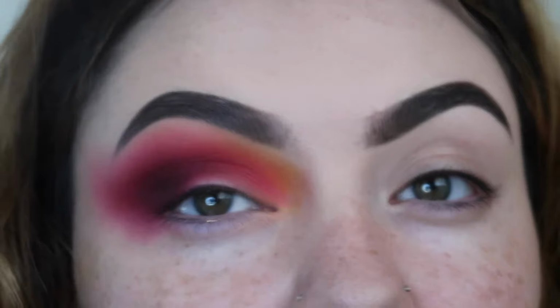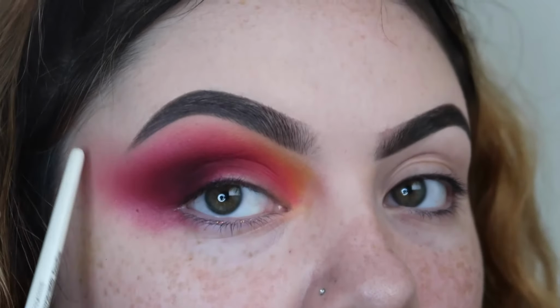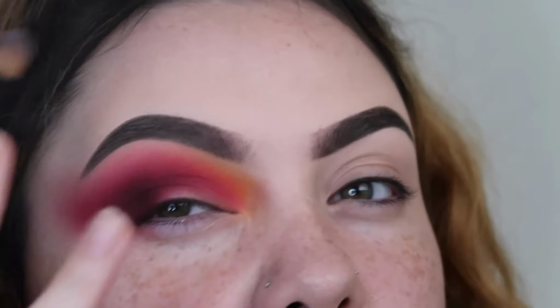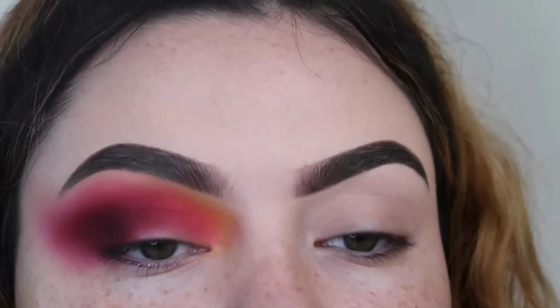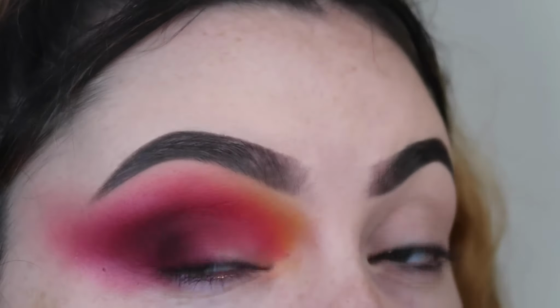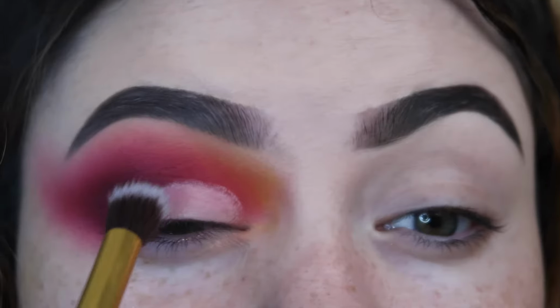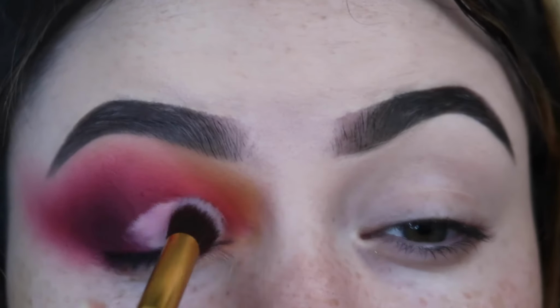Okay, so now that that is nice and blended out pretty well, I think, actually. I know it kind of looks not the greatest right there, but that's fine because, like I said, this is going to all get blended into our face makeup, so it's not really the priority right now. I'm actually going to take some of this base, just going to pat it where I want it, and then I'm going to take a clean fluffy brush.